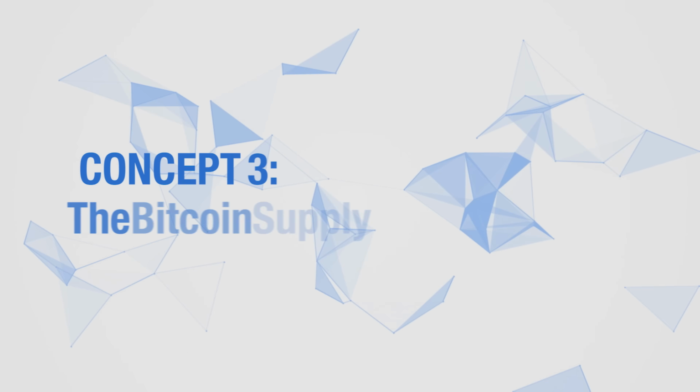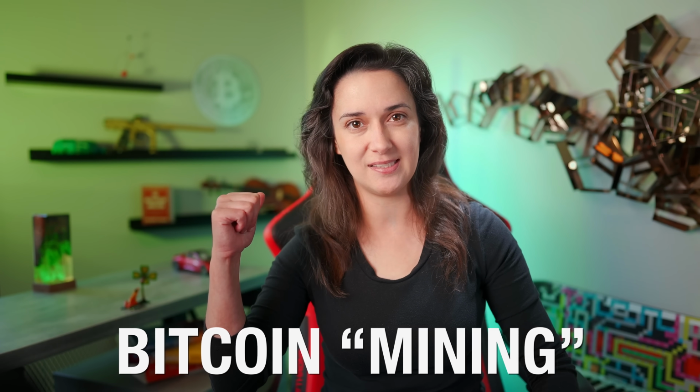Sweet. And finally, concept 3, the Bitcoin supply. The more we learn about Bitcoin, the more similarities we see between Bitcoin and gold. This is because Satoshi Nakamoto, the unknown person or group of people who created Bitcoin, developed the digital currency to intentionally harbor characteristics of the precious metal gold. We recognize this in the Bitcoin mining process we previously discussed.